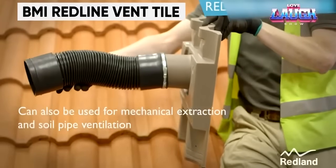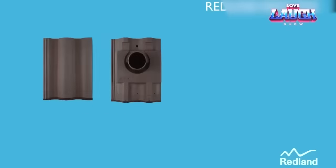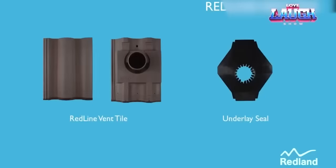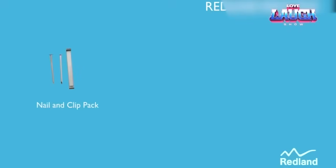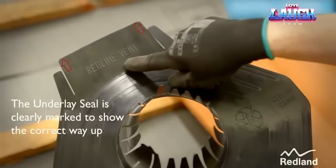Speaking of which, for ventilation of the underlay space, you should look at Redline systems. They are not made quite cool, but the efficiency is also on the high side. Condensation and moisture will not stand a chance, and the aesthetics of the roof will not suffer.